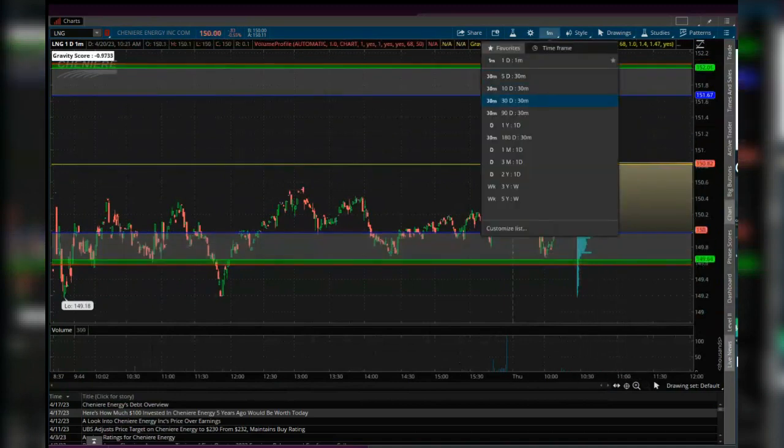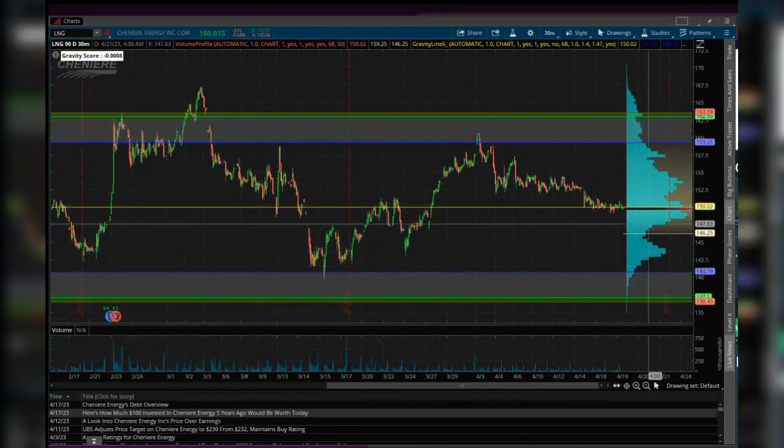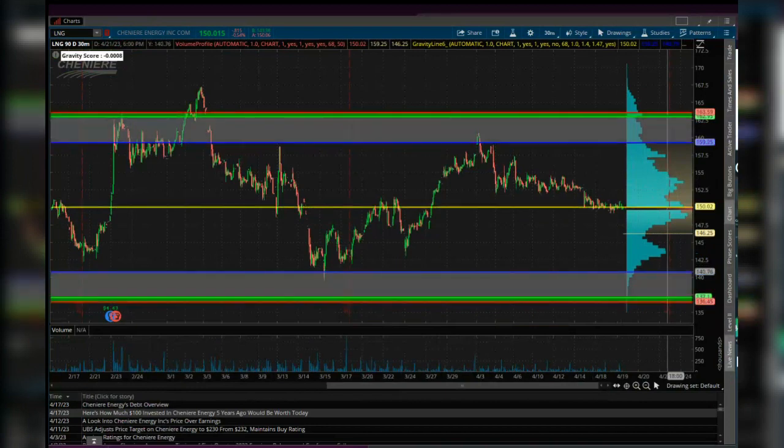Let's see. Oh yeah, I like this. This looks bearish. Oh man, hey, I like it. I like it. I don't know which direction you wanted to go on it, but I like this. Okay, so it's at the 90-day point of control, right? Did I see earnings coming out today? It's not popping up on the screen, but this looks down. You've got 150 down to 140.